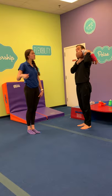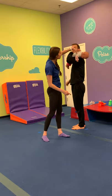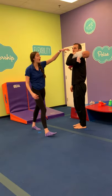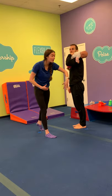But the most important thing is make sure you're holding around their waist, because we want most of their head and the rest of their torso hanging off your shoulder. This is a great exercise to help strengthen our back muscles, because we're trying to keep our head up, as well as our tummy muscles, trying to keep the rest of our body up.